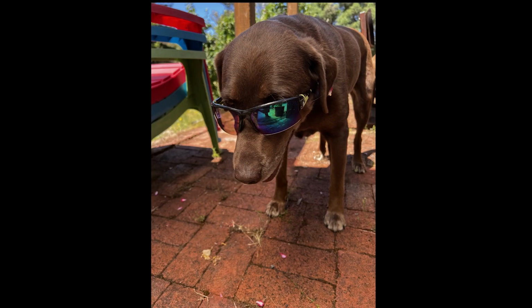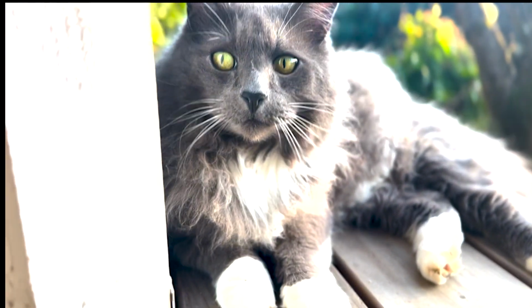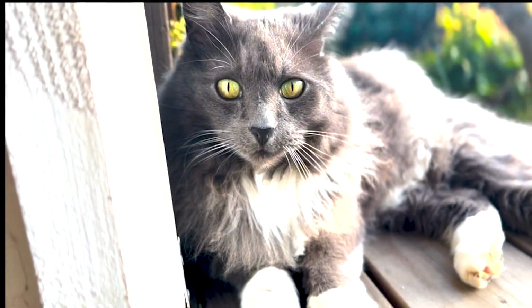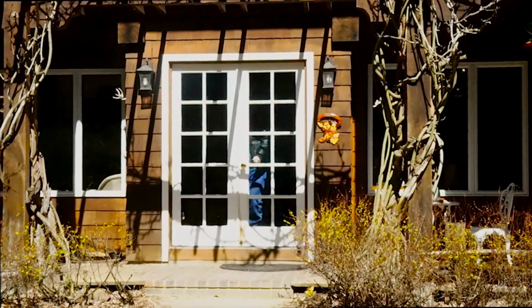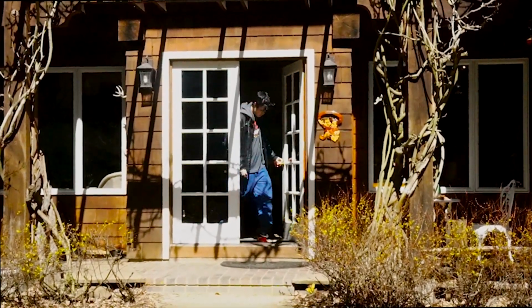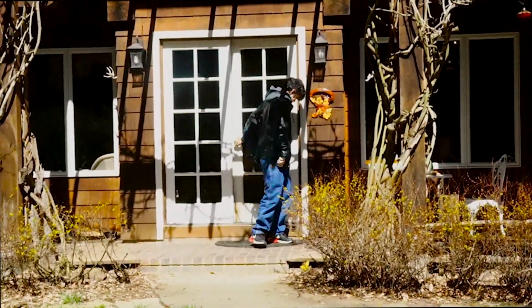This is my dog, Rosebud. This is my cat, Lucky. This is my new house in the country. So back to that life choice I have to make.